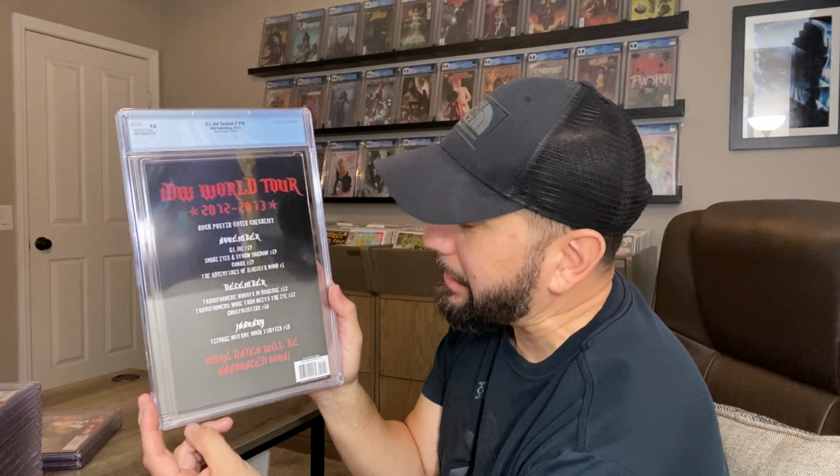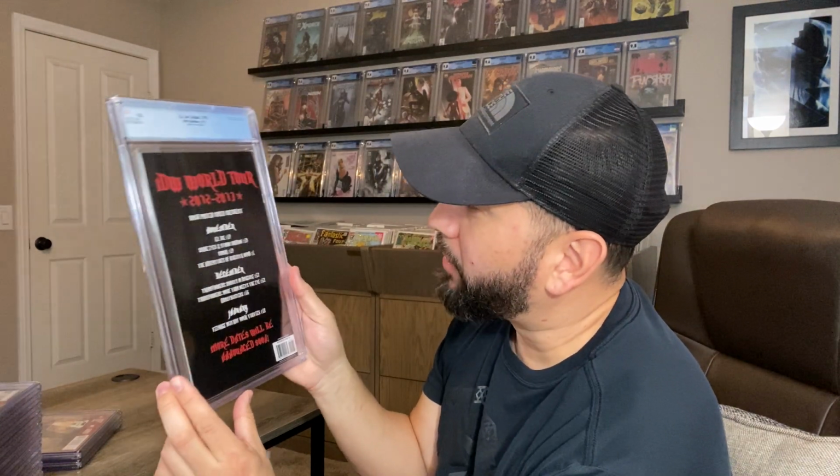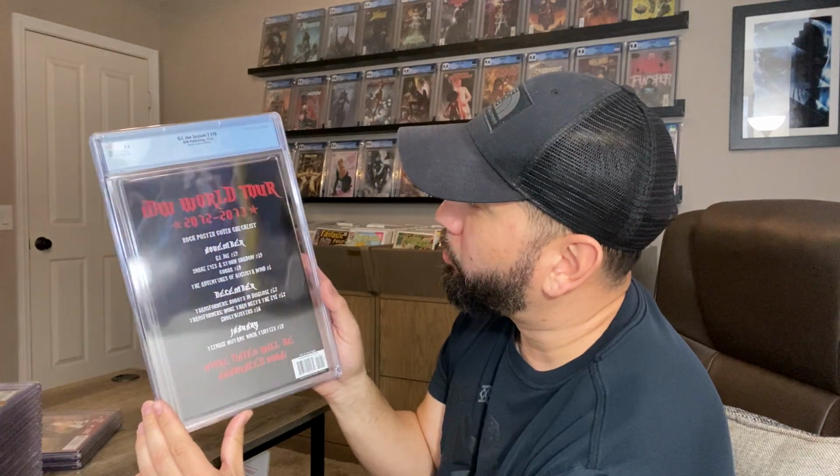All right, I could tell. I know what this one is by the back of it. This was somewhat of a scarce book. G.I. Joe Season 2, number 19. This is going to be a homage cover to Misfits. There wasn't any on the CGC census. When I looked at this book, even as I'm looking at this book right now, looks pretty good to me, but I don't know why it came back at 9.0.